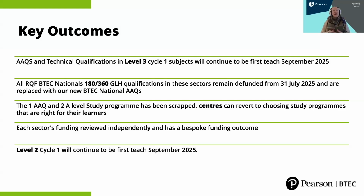It's important to say that because the rapid review considered each sector individually dependent on subject, timelines may be different for different subject areas. And each subject area has their own funding outcome for specific qualifications. So with that in mind, things you hear today are directly related to science qualifications. If you happen to attend perhaps the business training event, network event that's happening in a couple of weeks' time, you may hear different dates and different timelines.